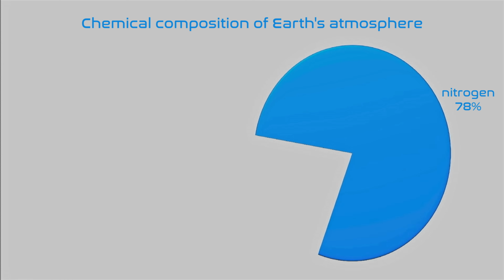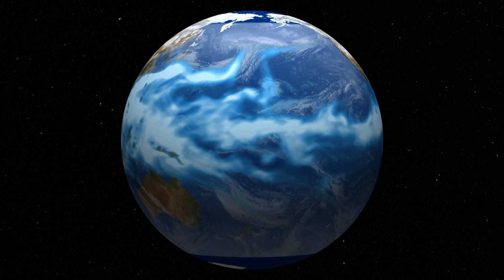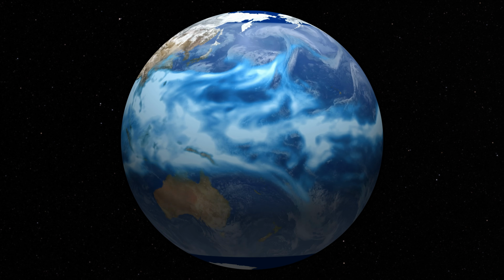Earth's atmosphere is composed of 78% nitrogen, 21% oxygen, and a small amount of argon. The content of other components is extremely low and has a variable concentration. Among them are water vapor, ozone, carbon dioxide, dust, and other gases. The amount of water vapor can vary widely and is responsible for cloud formation. At any given moment, 2/3 of our planet is covered by clouds.